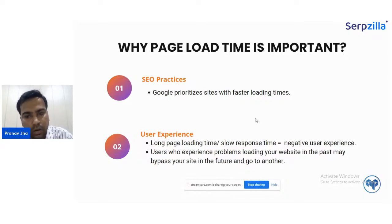If I have to book a cab, I will just wait for 2 to 3 seconds for one website to load. If it won't load, I will move on to any other website that will load faster, and I will prefer to go with that website.